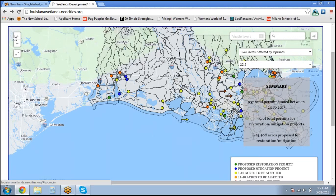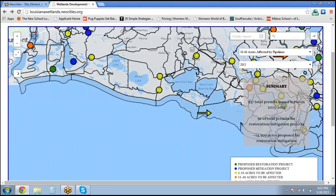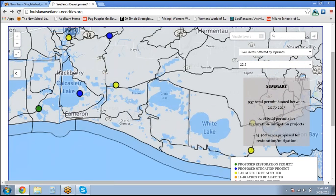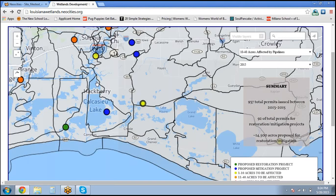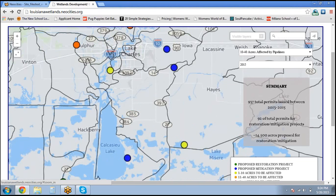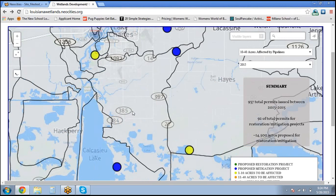A little bit better. Is that good? Pull it down a little bit more. Sure. Right. So you see, there's. Oh, and could you go to all the permits for all the years? Yeah.